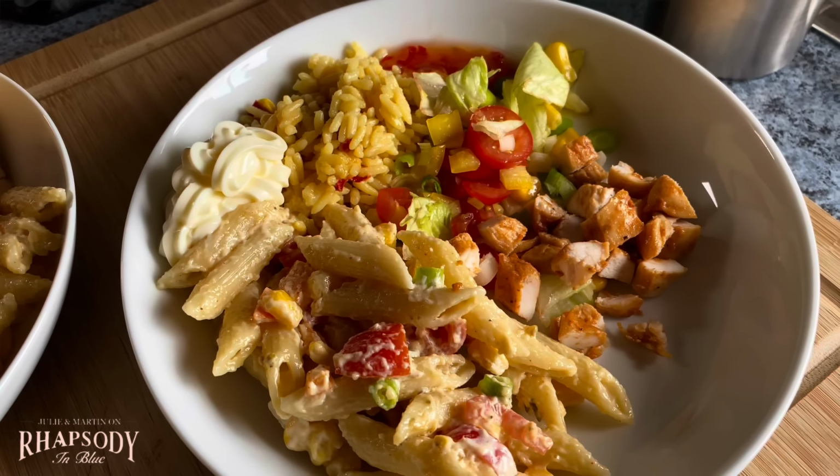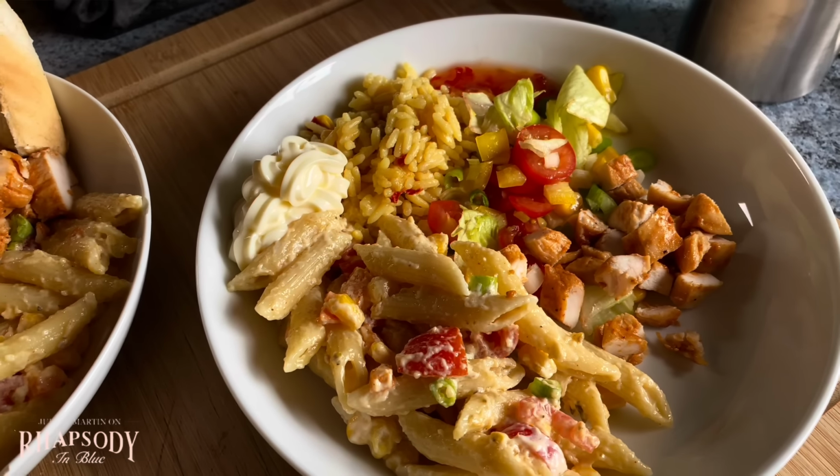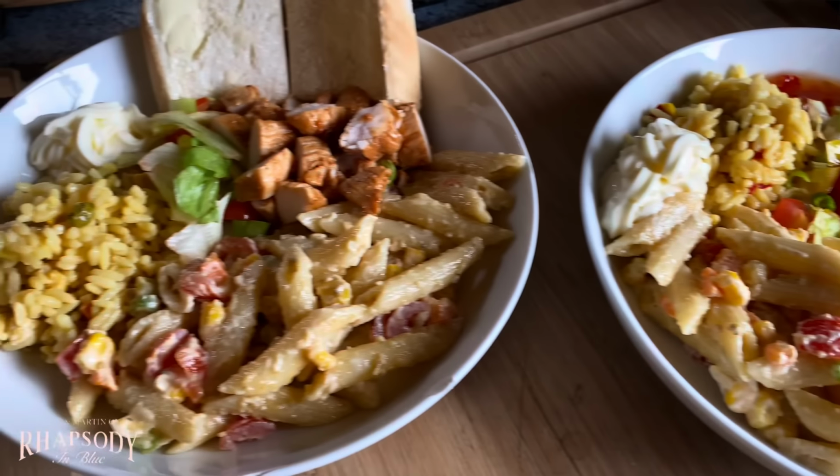Pasta salad with chicken, rice from last night, mayo and a bit of salad. Yum. And then we just chilled out for the rest of the afternoon.